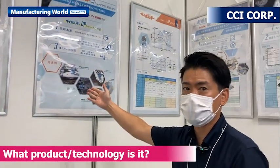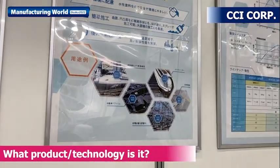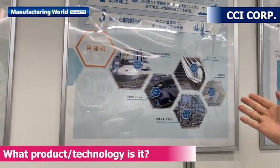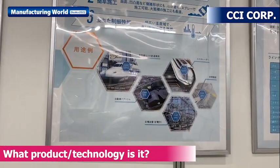This one is used for bullet train ducts and escalator treads, and is used on uneven and curved surfaces that often get wet.